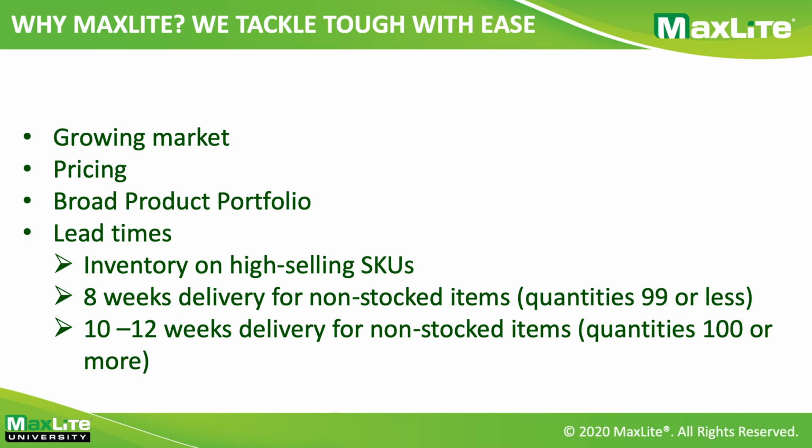We keep actual inventory on the high selling SKUs, and if something is a non-stocked item, it will be made very clear on the data sheet. For quantities 99 or less, you will have an 8 weeks delivery, and for quantities 100 and more, it might vary from 10 to 12 weeks. It's going to depend on the SKU. It's going to depend on the quantity, whether it's 199 or 200 or more. But we will not get past the 12 weeks delivery on orders.